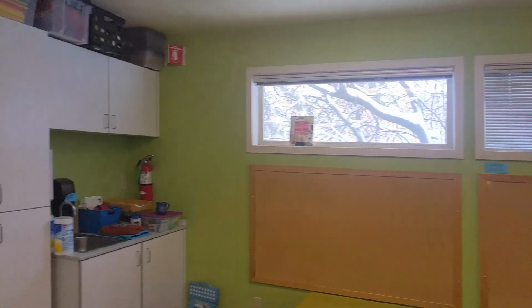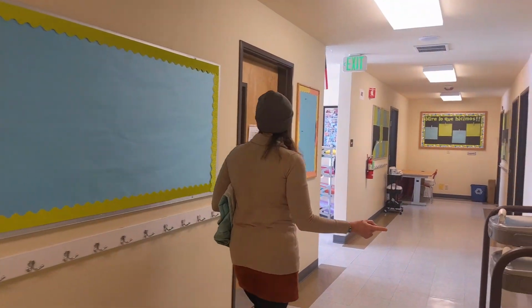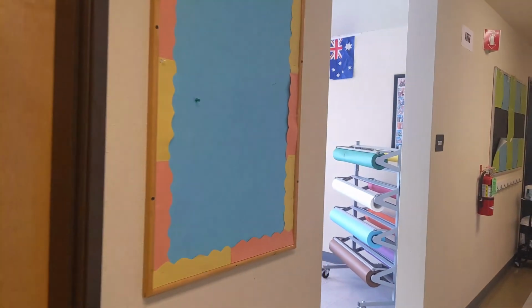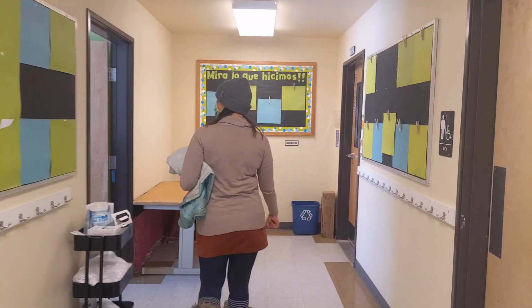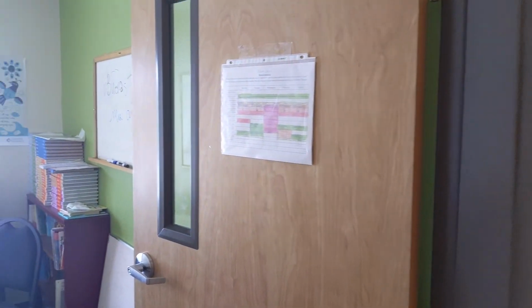All right. And we're moving on here. We've got our restrooms here. We've got our resource specialist office right here, Maestra Heather. And then as we keep on going, we have a few small breakout rooms. This is a little breakout room where we can do small group work and individual work with students.